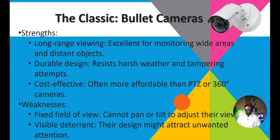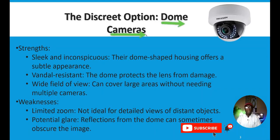So in terms of weaknesses, they can't pan, they can't tilt, so they can't move from left to right or up or down by themselves. If you need to adjust the camera for viewing purposes, you will need to physically go to the location of the camera and make that adjustment. Also, they may be considered to be a visual deterrent. So they're really up in your face. They're pretty much obvious in terms of the installation. So this can be a plus. It can also be a minus because it can be a plus in terms of it being a deterrent, but it can also be a negative in the sense that, if you are seeking cameras that are discrete, then this would not be it.